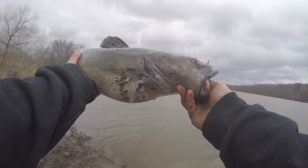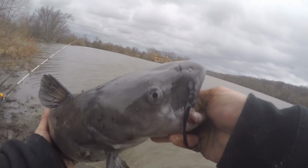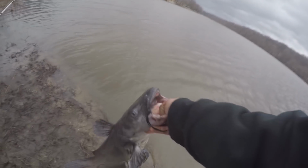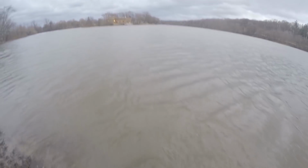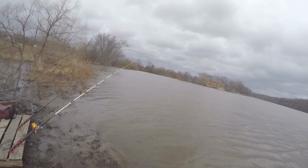And there's some real big ones in this river, man. The Fox River's an awesome channel cat fishery. And this is right behind my house. I'm gonna let this one go too. Go ahead, big boy. No, no, throw that way. Just casted that rod out too.